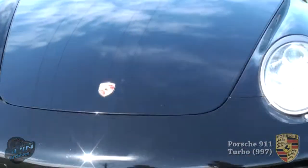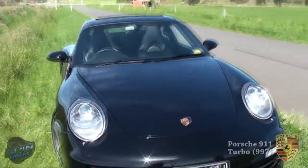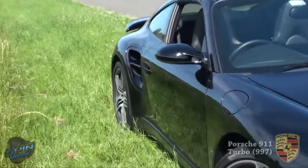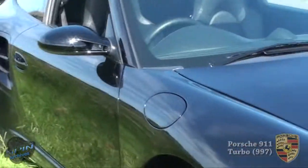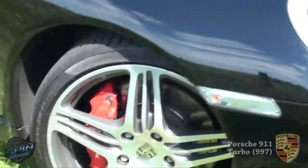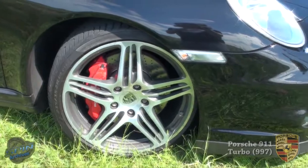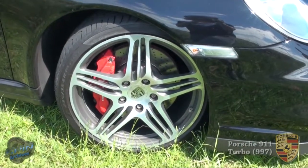It's an amazing view of this car. It really does look aggressive. From the pumped up side arches there in the rear, with an air intake for the engine. And of course the 911 turbos have these amazing wheels, which everyone seems to buy for their 911s, steal them off the turbo and put them on their 911s because they just look really, really good.